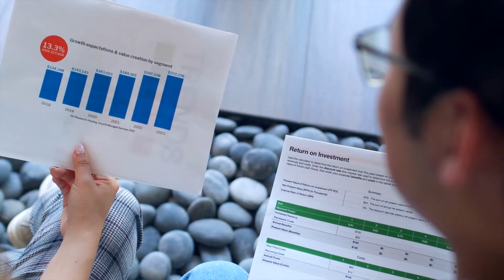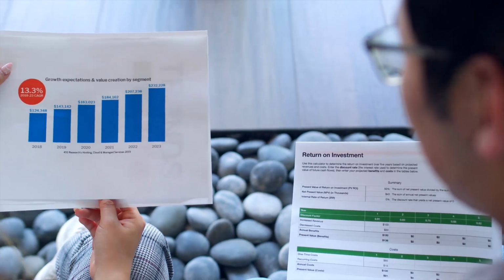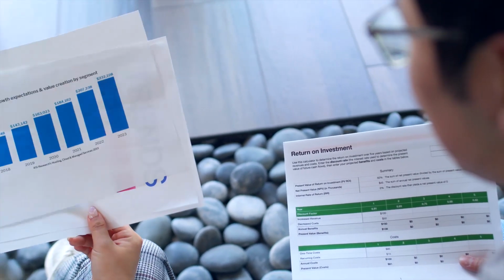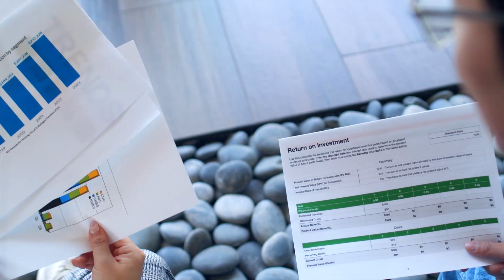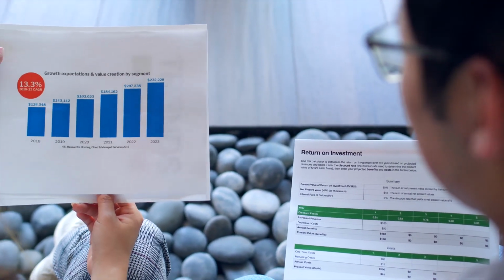Ultimately, whether Robinhood is suitable for you depends on your specific needs and goals as an investor. By understanding the strengths and weaknesses of this platform, you can make informed decisions about your future investments.